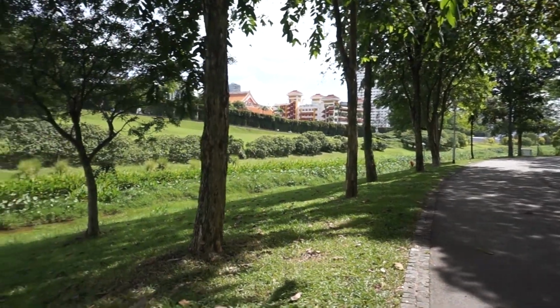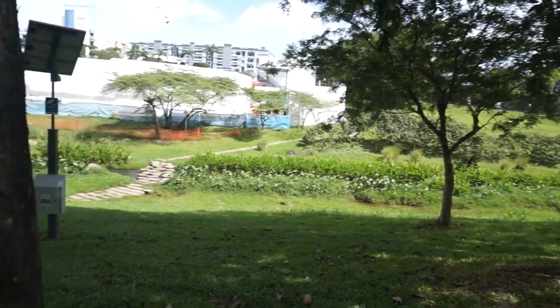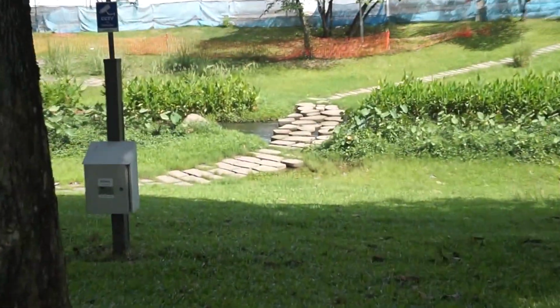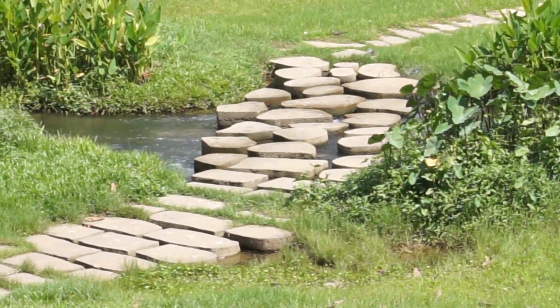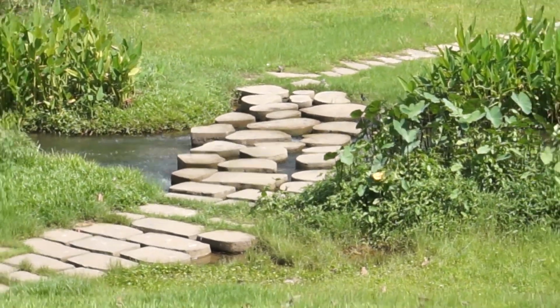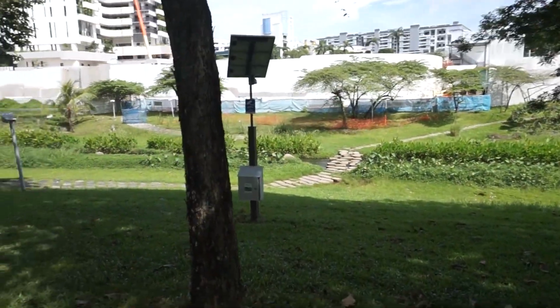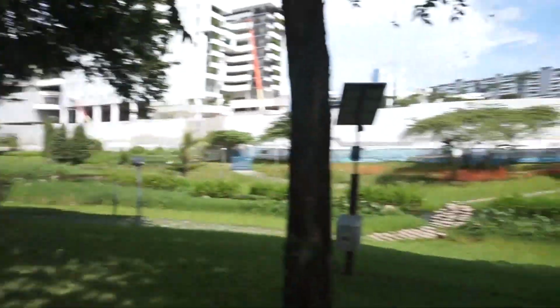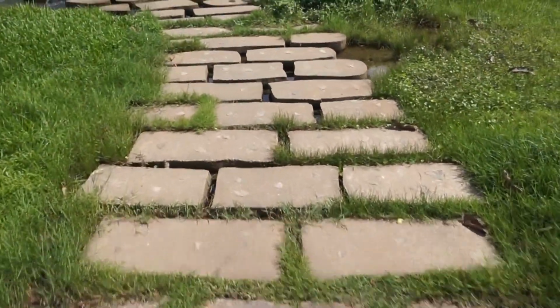And look at this. This is one of the play areas, one of the stone pathways that they created for you to actually cross the river. And let me be down here, and let's just hear the sound of the river as it goes through the stones here.